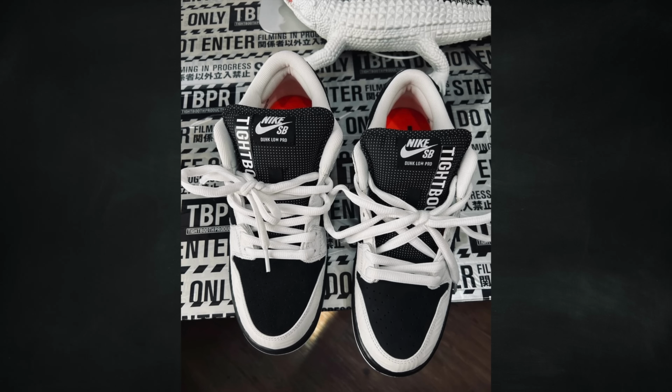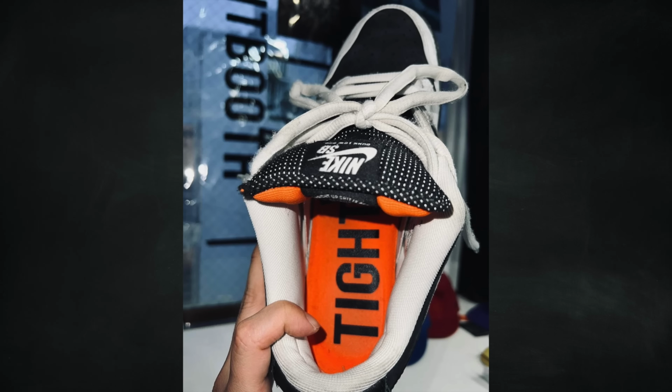And then we have this grid-like polka dot pattern. That's the best way I can describe it. I'm probably messing that up. I'm sure there's a real name for that pattern. And then we have more orange on the inside of the tongue and the insoles. So this is a solid pair. They are expected to debut this holiday season, and the retail price will be $135.